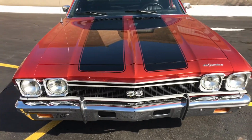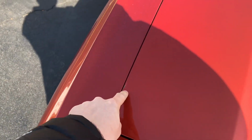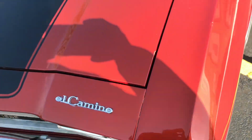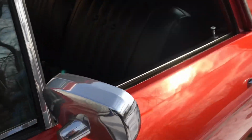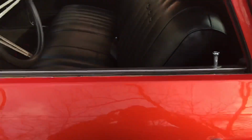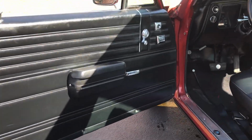Again, chrome and polished surfaces all look really good. Clean car. Corners of the hood, you can see a tiny, tiny little blemish there. And then one more blemish on the top of the driver's door, where you'd rest your arm. Little tiny bit of chipping in there.